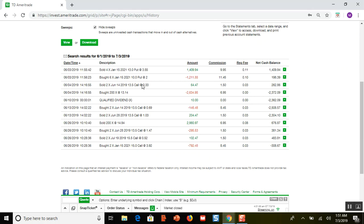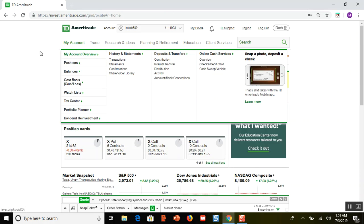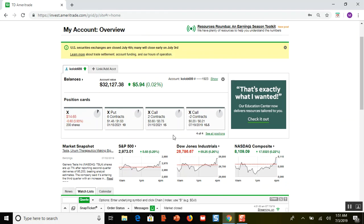And right now, if we look at these calls, these 1550 calls, which were $52, if we look at the account and we see what those calls are worth right now, there you go right there. The $15 calls are worth the bid 20, the ask 21. So I've already made $60 on those. But I'm just going to hold.